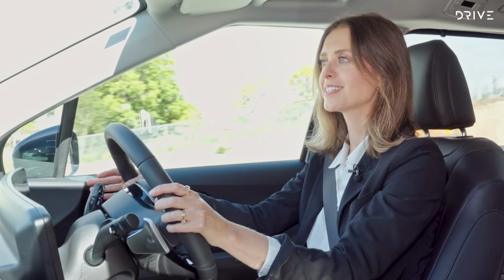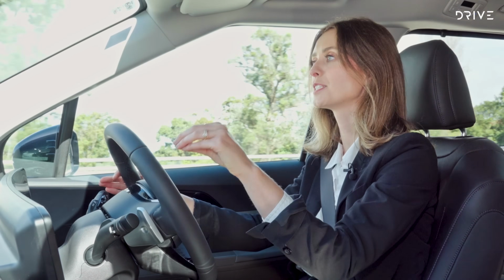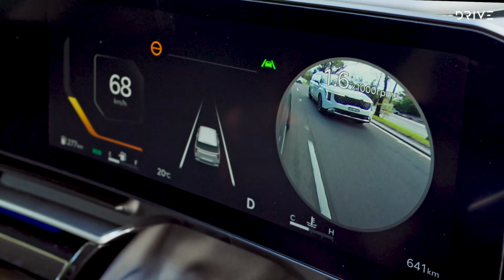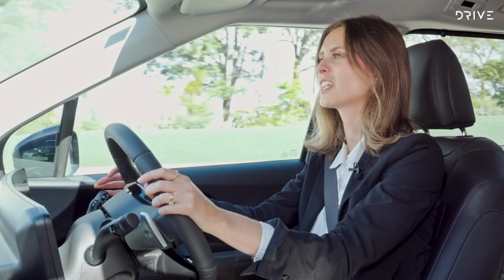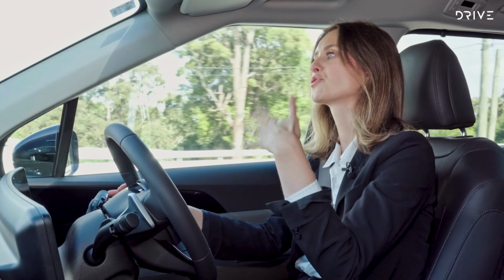All right, so let's talk safety equipment. One of the additions to this car with the facelift has been a blind spot view monitor, and that essentially means that when you indicate, it pops up a little camera feed of what's in your blind spot in your digital driver display, which is always really handy. I do sometimes find it a little bit distracting, but I think it's never a bad thing to have extra layers of security so you don't accidentally veer into traffic or not be aware of what's next to you.